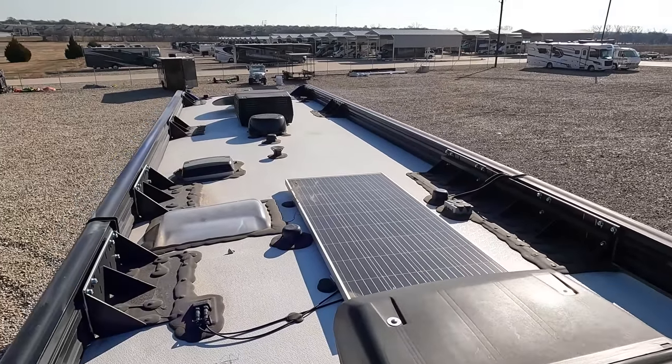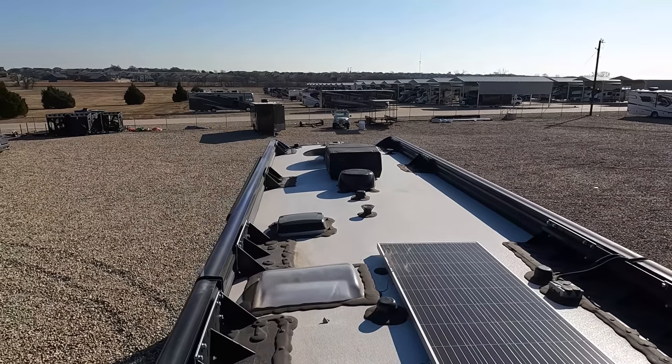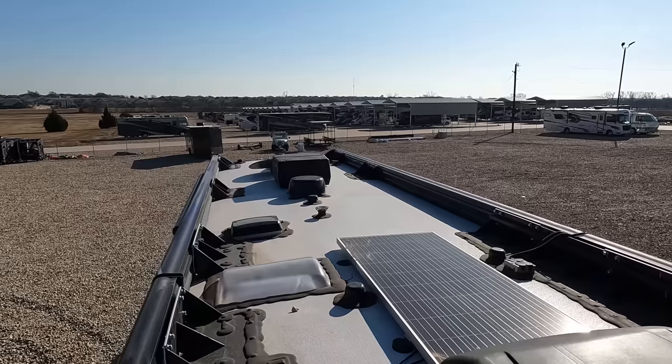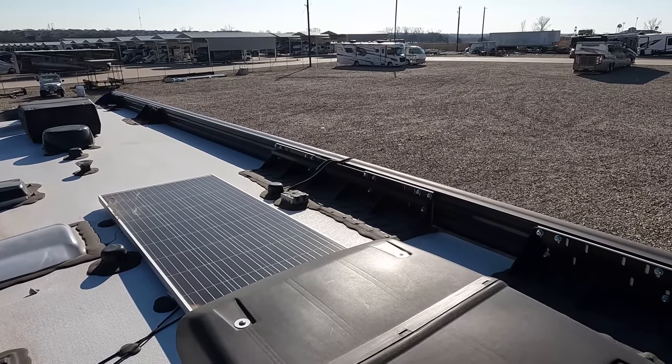Up here on the roof, you can see it's a nice one-piece fiberglass roof. Not one, but two air conditioning units. I love that. Look at that. Dish satellite right on top. WineGuard antenna right there, digital antenna. And then you already have solar on the roof because this is the Accolade XL.